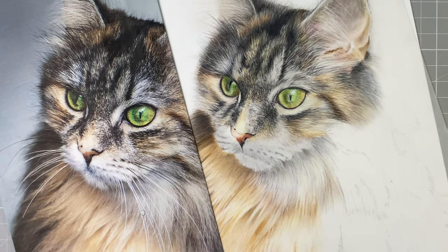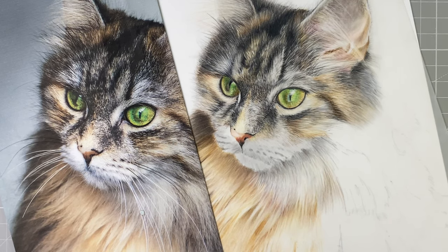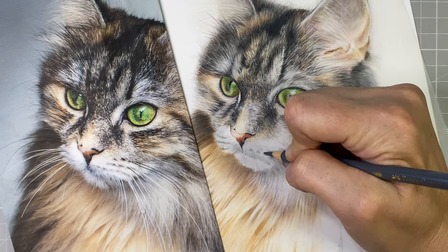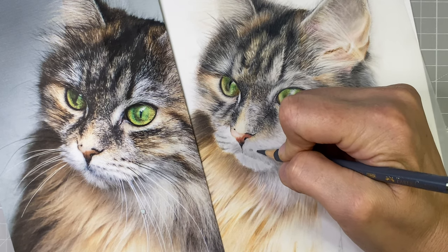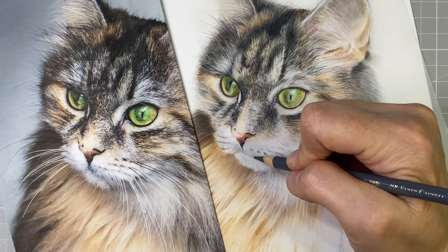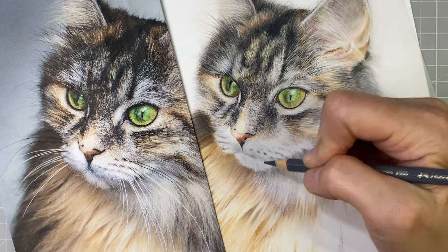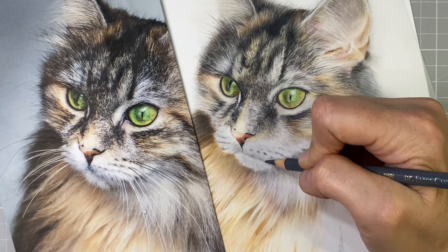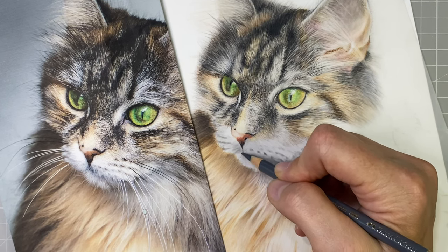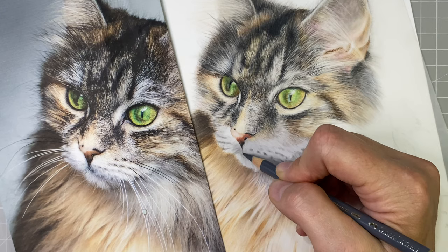Are definitely darker. Okay, not warm. Cold. Cold Gray 5. Actually, now that I look at that, we might want to do a sepia. I'm going to put some of this cold gray 5 under here.